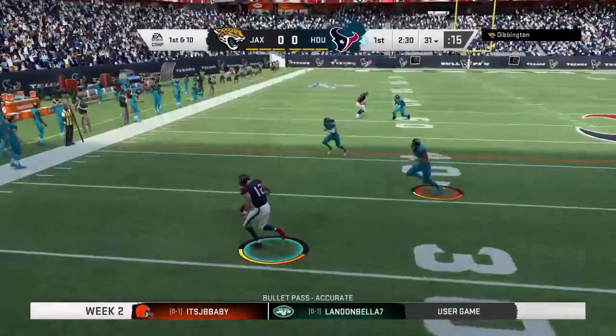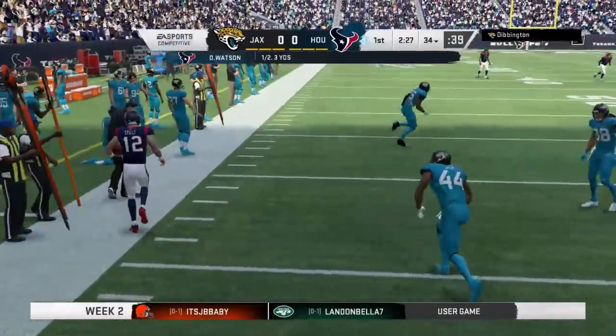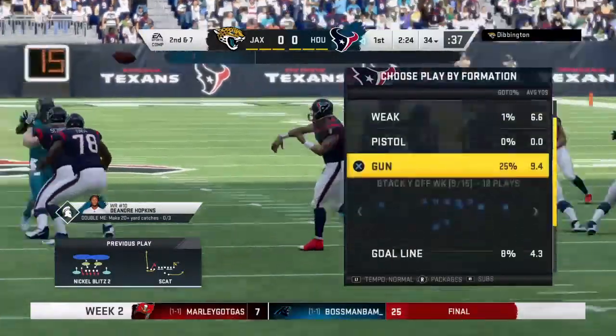Well, you went 3 and out now and have that opportunity. No, you didn't go 3 and out. I went 3 and out on that first drive. I'll try to do better here.